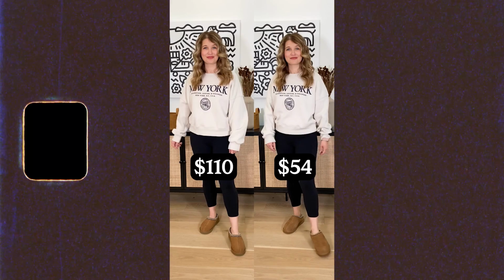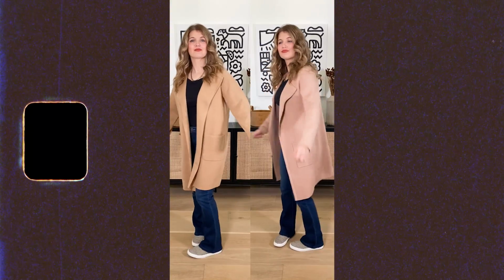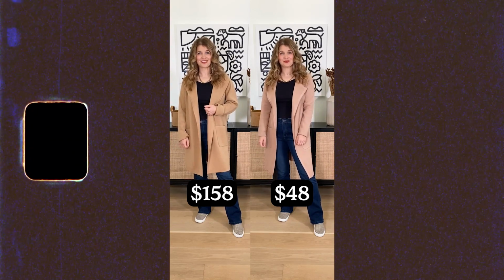The outside of them feels so similar. Like I said, they're both genuine suede, so they're really, really good quality. They look really similar and you can find the Amazon ones in a platform as well if that's something you want. Here is a great cardigan option. This is a wardrobe basic that has been in style and in stores for probably at least 5 years now, and I foresee this being in style for multiple years to come. It's a really, really good wardrobe staple for fall and winter, especially if you do workwear.